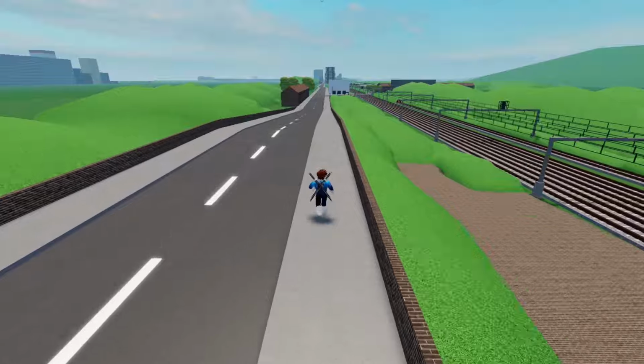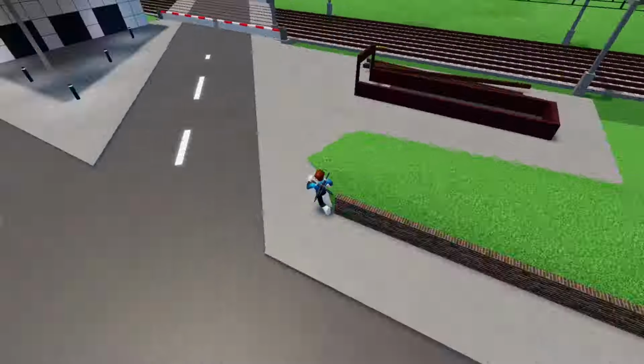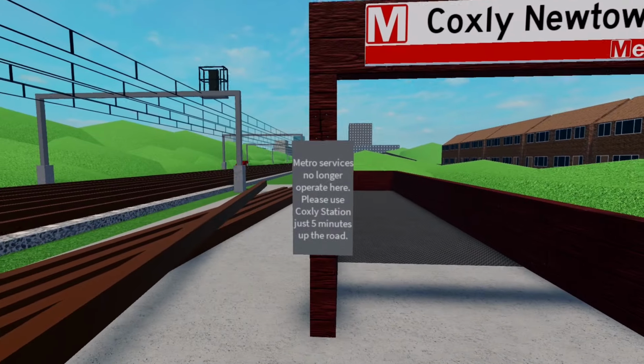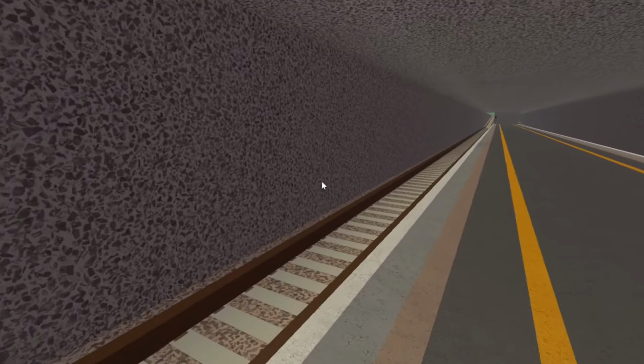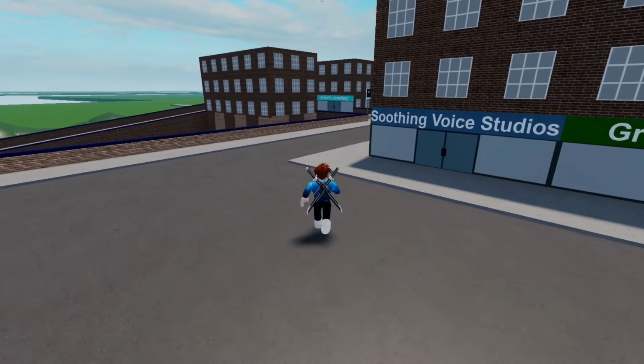Number 10. At Coxley, there's a reference to the metro operator, which was planned but never opened. Beside the main line is the entrance to Coxley Newtown Station. Before version 1.6, you used to be able to walk down into the station, and the platforms look something like this.